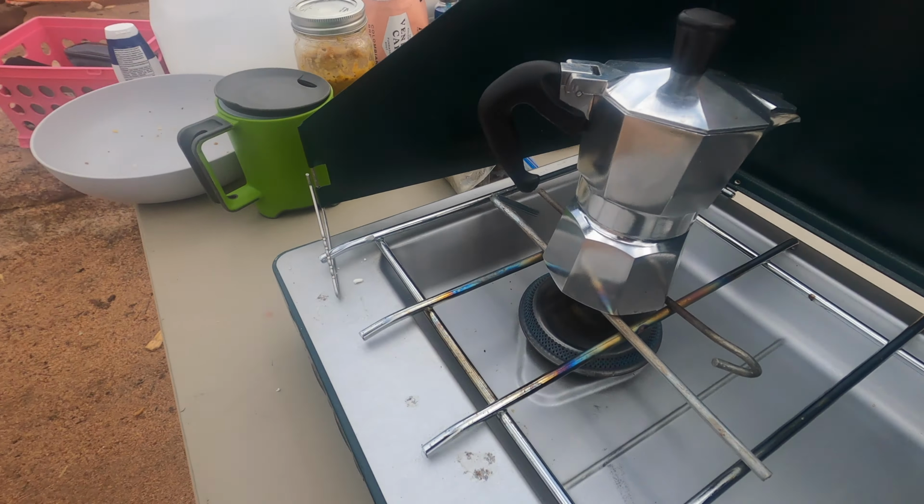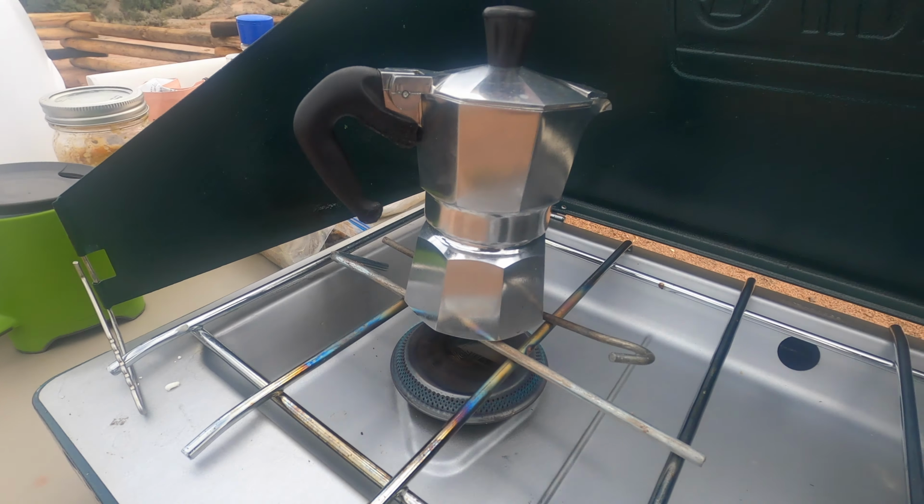And the best part is we brought this little Italian coffee maker here, but it didn't quite fit between the grates, but we found some stakes. So we're gonna see if that's gonna work for us. Hopefully it makes some coffee, because we were really excited about the idea of bringing this little one-pot coffee maker.